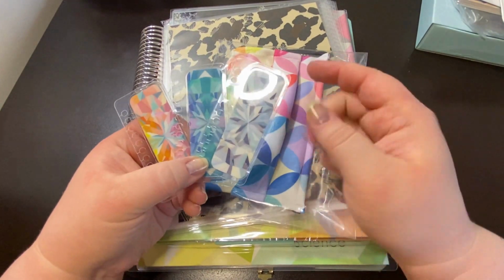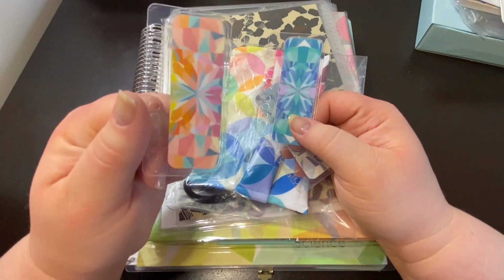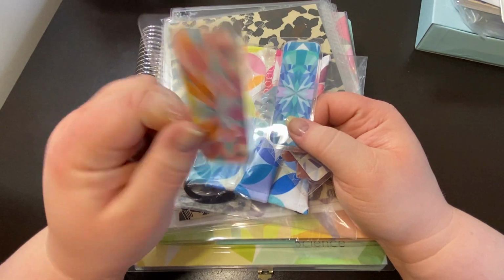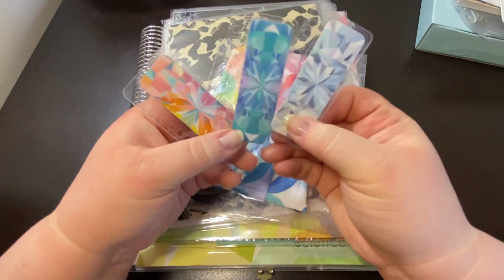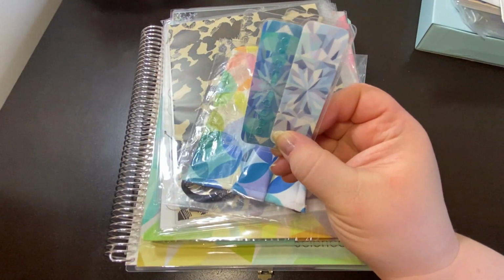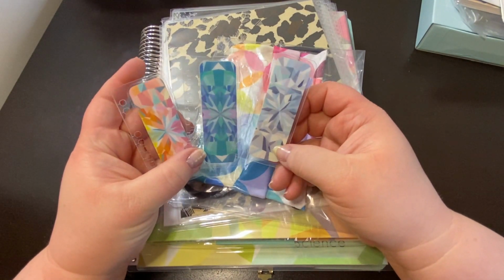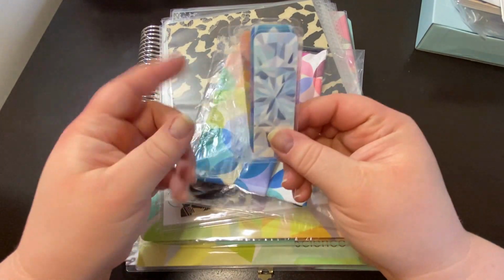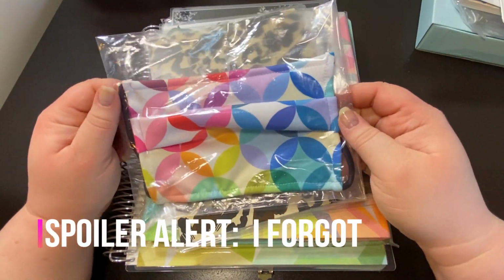So I have the neutral color scheme, and then this blue, and then the kind of traditional colorful Kaleidoscope. They do have a plain background, but that's not a big deal. I'm gonna have to get some Undo to get all this goop off. It's really sticky. But yeah, really pretty. So I got those for my teacher planner. I can show you how to use them later, but they're pretty self-explanatory.